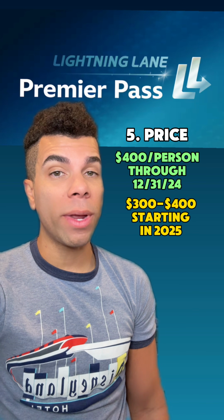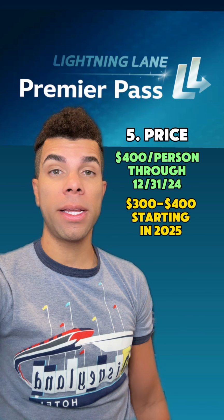Lastly, what is the price? Like I said, not cheap. It is $400 per person. It does work at both parks. However, Lightning Lane Premier Pass does not include your admission, so you'll still need to buy your ticket and get your reservation. But starting in 2025, the pricing will vary. Lightning Lane Premier Pass will range from $300 to $400 per person in your party, depending on the day that you go.